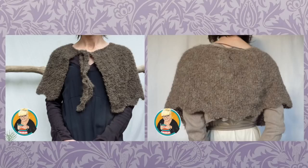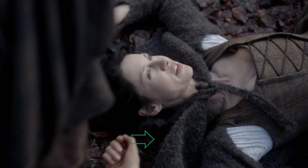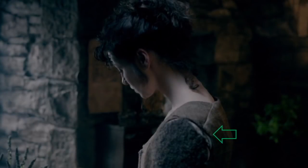"That's a lighter color, so you can see the stitches better," Sandy says of the cape on the right. In this shot, you can see that the matching knit sleeves are not attached at the bottom. But in this later shot without the cape, the sleeves are attached to the bodice with laces.